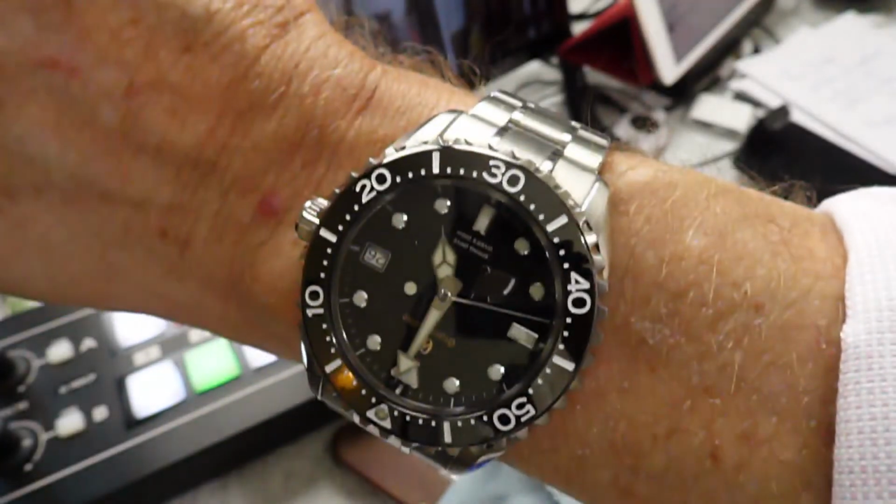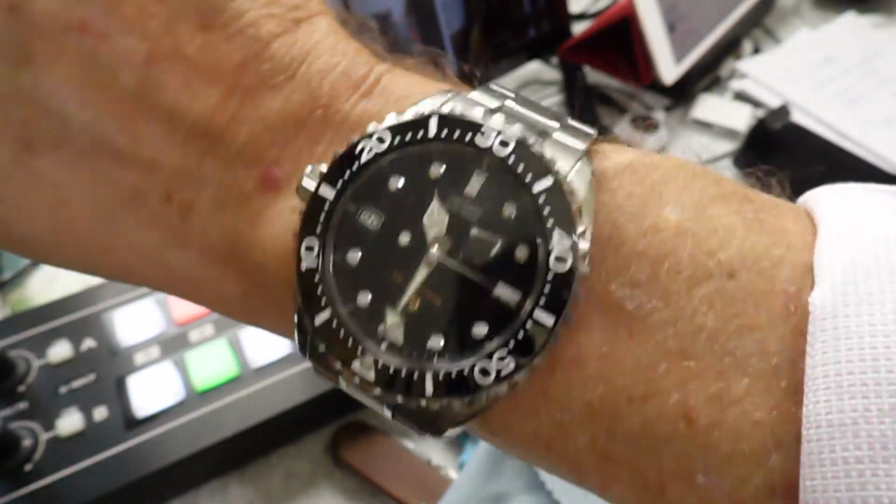And a lot of people say that it has a sapphire bezel, but it does not. It's not a sapphire bezel, but it looks great. You can see here, it looks great. And what's neat about it is it's super legible. The 10, 20, 30, 40, 50 on there just jumps right out at you. It's just super legible.